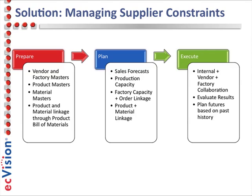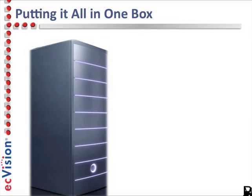Then the next is to plan. You have your sales forecasts, you have your capacity for your production, you have factory capacity and order linkage and product and material linkage. So then you have to be able to execute. Internal plus vendor plus factory collaboration is huge. You have to evaluate your results and you have to plan your futures based on past history. These are all very large, important items into the entire process.